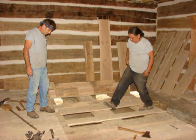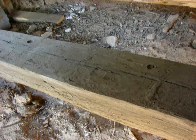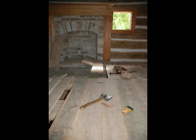Family tradition had always held that originally the house had a puncheon floor. Such flooring was typical in rural vernacular structures of the early 19th century, but little did we think we'd find evidence of it. Several original sleepers were found when the later flooring was removed, and they had holes where the pegs had been used to fasten down the puncheons. With that knowledge, we proceeded to install a replica puncheon floor.